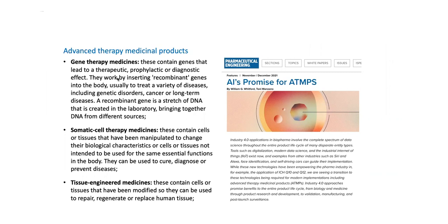We're talking about gene therapy medicines. We're talking about somatic cell therapy medicines or tissue engineered medicines. Okay, at the end, all of these use cases are built using human cells, human tissues that we are transforming into personalized medicines. How to transform the DNA content, the DNA message using AI, how to transform that into drugs. This is something that we're describing in this article. I hope that you enjoy.